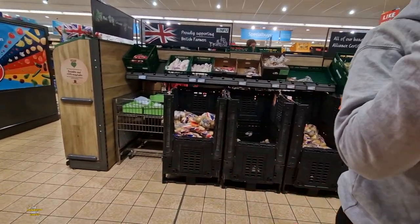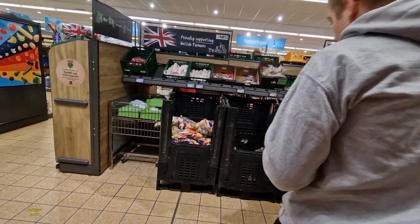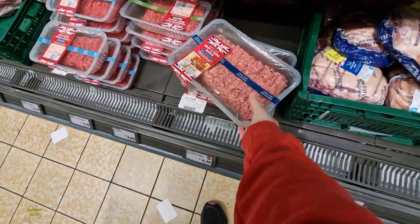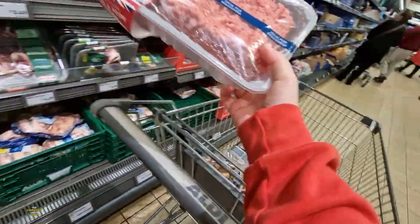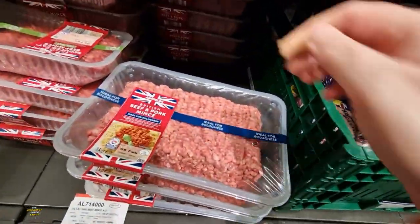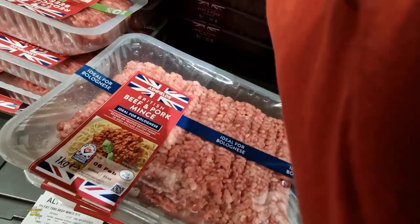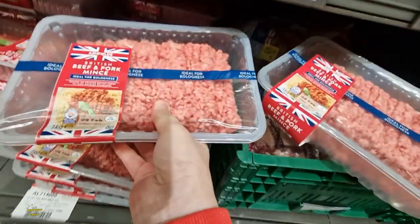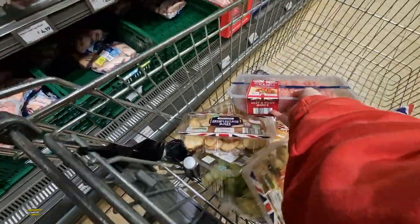Sammy, shall I get some potatoes? Shall I get Mr. Potato? I won't get the one packet of mince because, oh no, I've definitely got one in the freezer. That's why, it was late on the 6th of February. Have they got any with a longer shelf life date on them? Oh, they all have the 6th on them. They've got a nice one. That's a bit better for us actually.